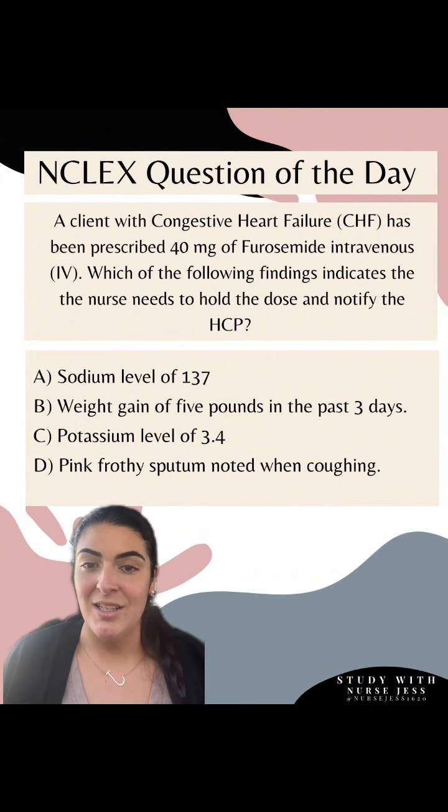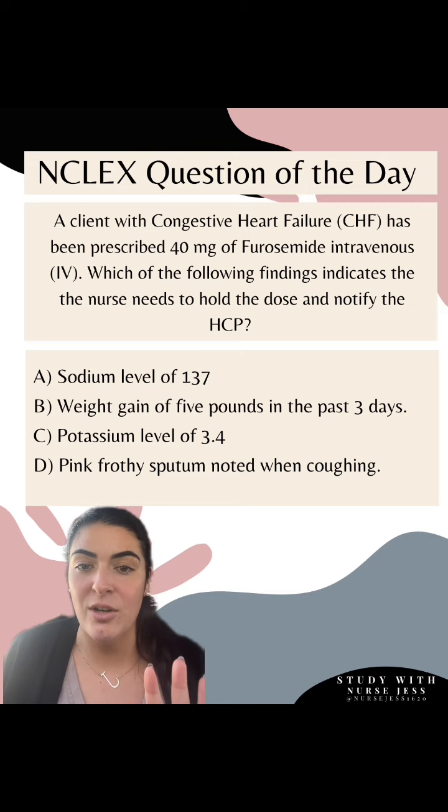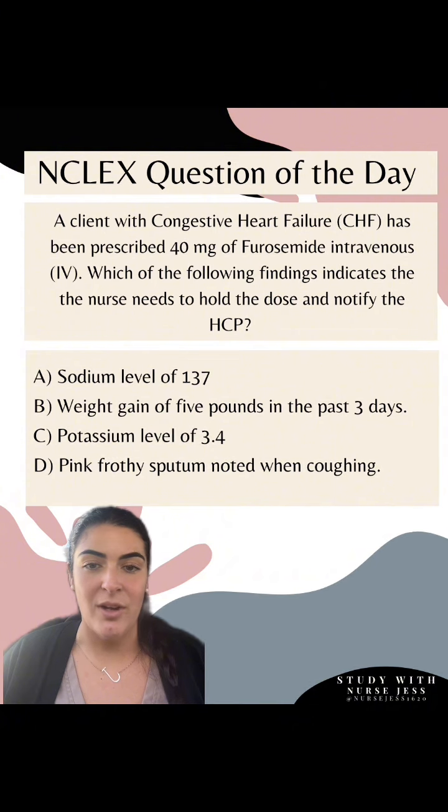So now knowing this, option C is going to be our answer because a potassium lower than 3.5 in the setting of a potassium-wasting diuretic, we are going to hold that dose and we are going to notify the healthcare provider. Now let's just review the other option choices and see what we can learn from these option choices.